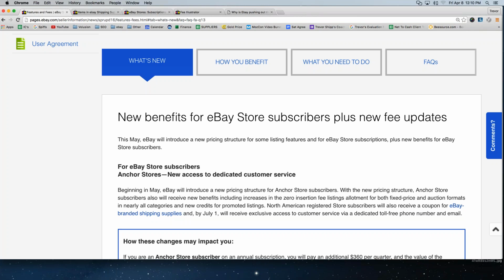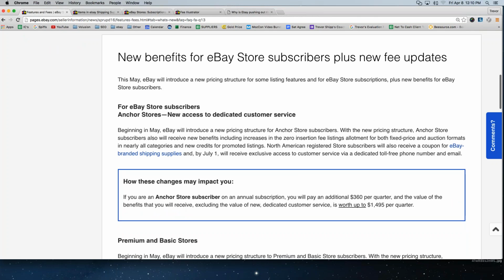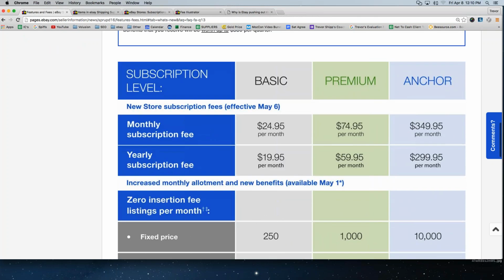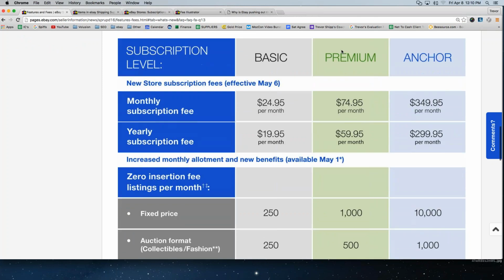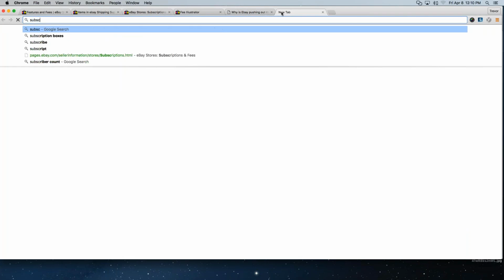Now let me give you the specifics behind that, okay? And what I mean by slightly more expensive is that it's not really that much more expensive, but slightly. Let me see if I can find the comparison chart. Well, here's the chart. I don't know if they have a comparison chart, but let me see if I can find their existing subscription levels.